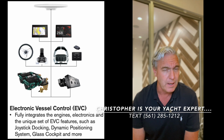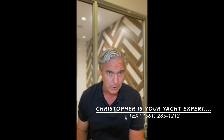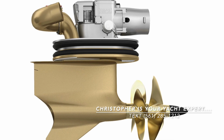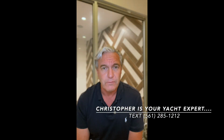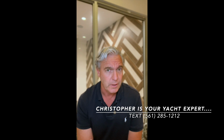The offset with pods is, number one, you have significantly more mechanical complexity. So you have a big gearbox and drive system that extends underneath the boat into the salt water. And because it comes straight down from the boat, it also has a deeper draft. With a deeper draft and propellers facing forward, it is more vulnerable to damage. So if you hit the bottom with an outboard or a straight shaft inboard, unless you're going really fast, you're probably going to be okay.